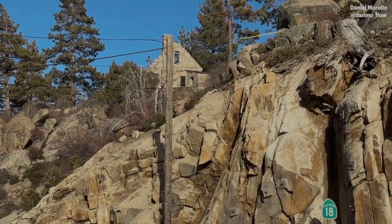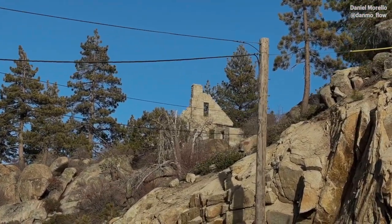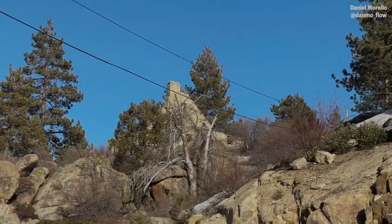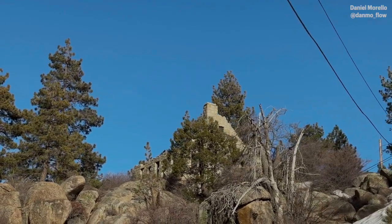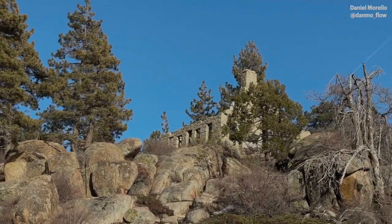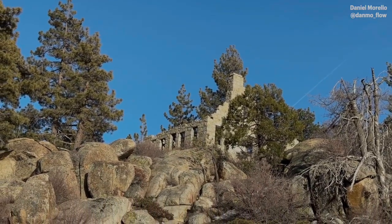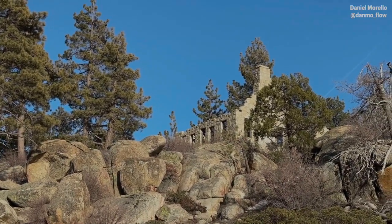Hey, and there's the old dam keeper's house. It's seen better days. It used to have a roof, it used to have some sides and a lot more stone, but time has weathered it away. Thankfully, for all of us history buffs, there's still a good amount of it standing. One of these days I'll take you all up there and show you a closer view, because it is quite magnificent, even in its deteriorated state. All right, let's continue the journey and go over to the North Shore and over to Fawnskin.